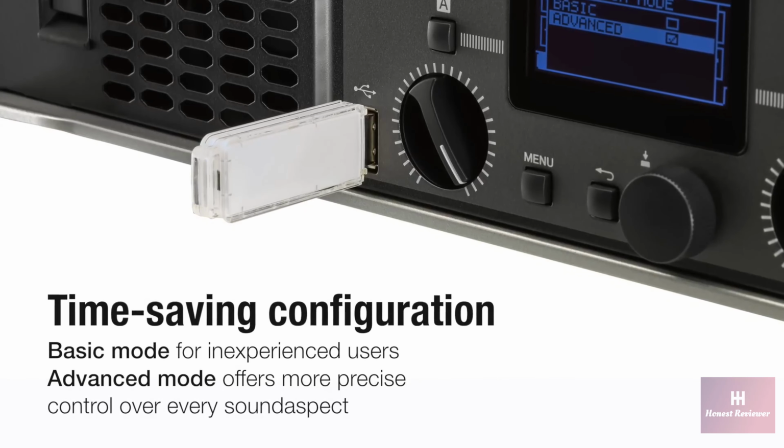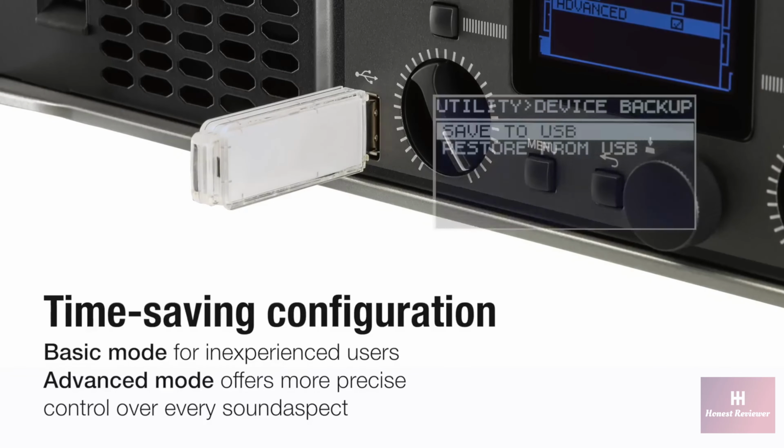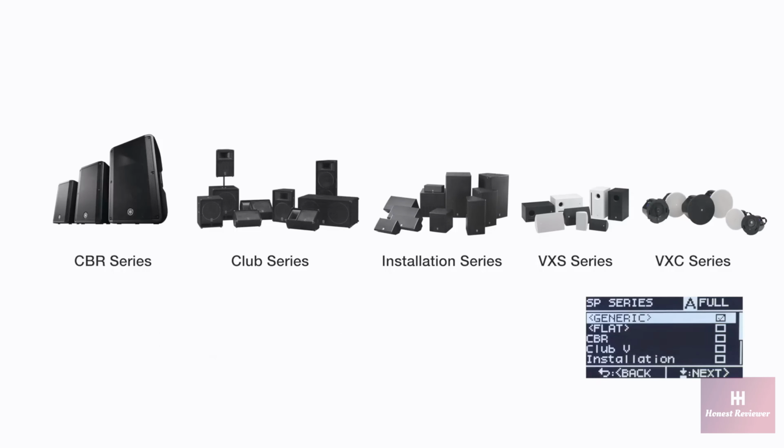All models feature 8 programmable presets for instant recall and reduced setup time that can be saved to a USB thumb drive and shared with other PX amplifiers. Furthermore, the PX series features optimized speaker settings for each model in Yamaha's extensive lineup of passive speakers, including the CBR, Club, Installation, VXS and VXC series.